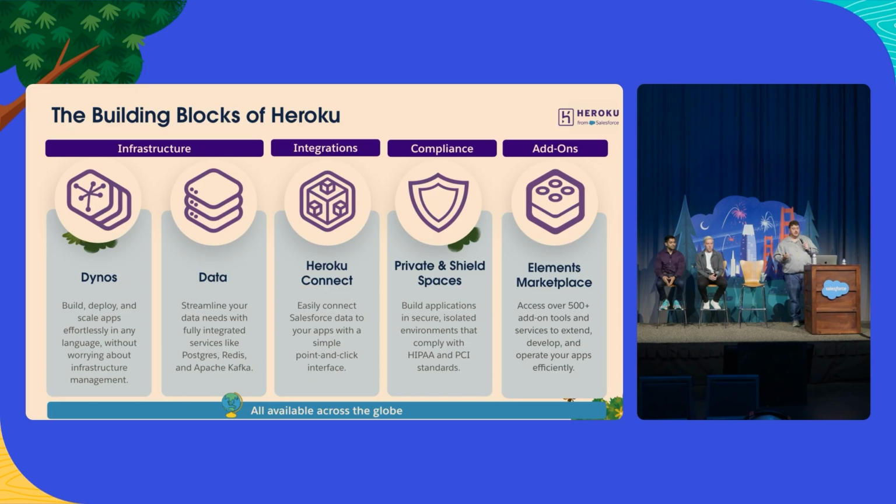When you deploy to Heroku, you choose dynos, be they from 1x up to 2xl, that give you anything from 500 megabytes of memory and 1 CPU core to 126 gigabytes of memory and 16 CPU cores. And again, you worry about none of the infrastructure, none of the management.